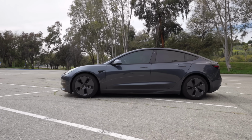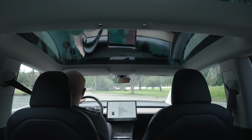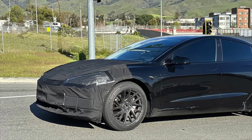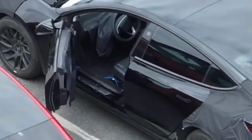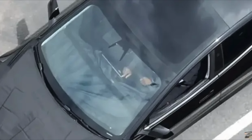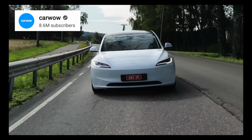Speaking of that car, the new Model 3 Highland has finally been spotted again in the US. For months leading up to the unveil of this car, we saw Tesla testing it out in the wild. It always had its front and rear covered, and then leaked photos gave us more insight. We also saw drone footage of employees testing it, which let us know about the shift on screen, but then Tesla surprise unveiled it with a few influencers in Europe.